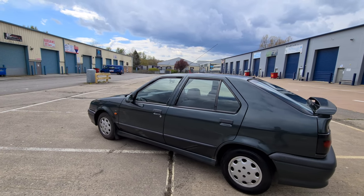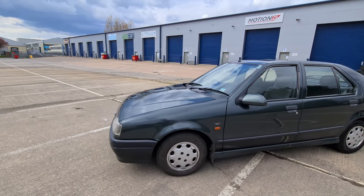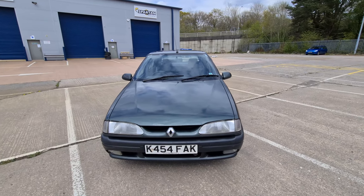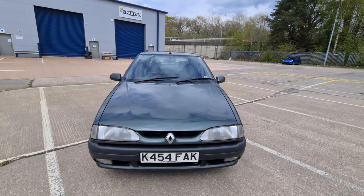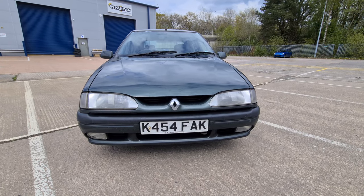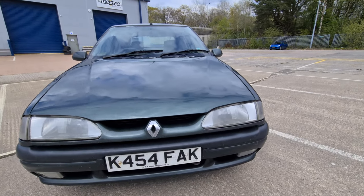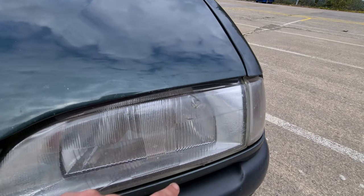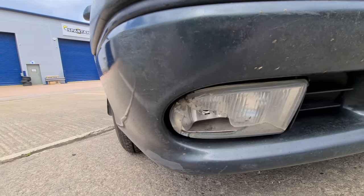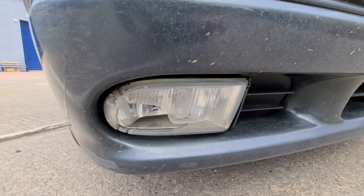So let's start off with everything that's wrong with my Renault 19 so far, considering I've only had it less than 24 hours. Let's start from the front. Apart from 27 year old bodywork, there's not an awful lot wrong really. We've got a slight crack in the light here, a cracked number plate, and a very religious fog light that is a little bit holy.